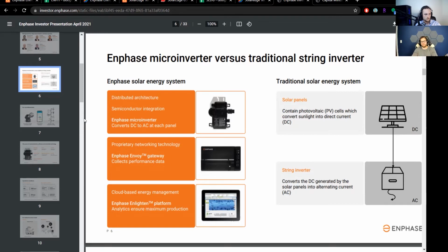Basically here we can see the products that the company offers. As far as the traditional solar energy system, they highlight how it normally is and what they are trying to give you. This is some sales pitch right here: cloud-based, those buzzwords. But it's an application that allows you to control the energy usage of your home, with proprietary network technology. We see the gateway collects performance data. Everything's highlighting efficiency, right? The word performance, maximum production.